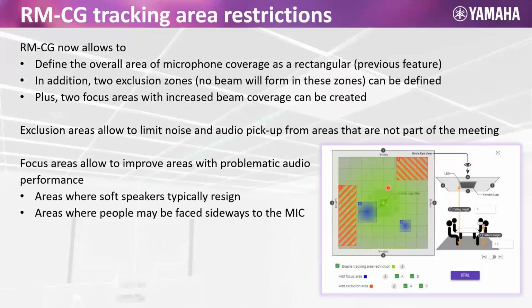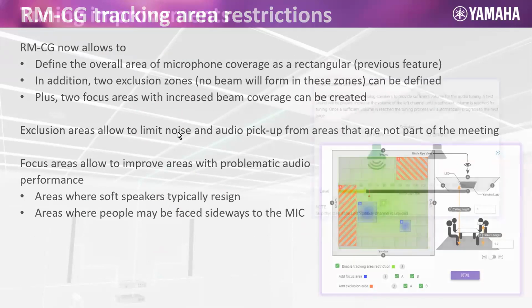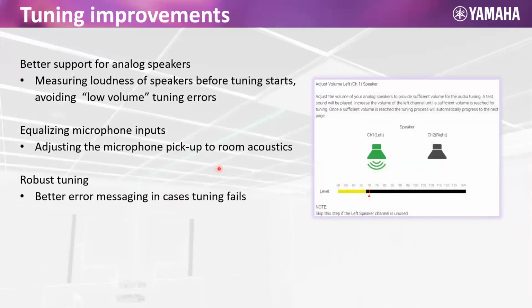Now we'll take a quick look at this in the software, but this is the new 2.0 features within the CG mic. We've always had the ability to trim or limit the footprint of the mic, but now we can add up to 2 focus areas and 2 exclusion zones. Within that footprint, again, where soft speakers may be, or people may be turned a little bit away from the mic facing the screen, or maybe you've got a noisy corridor or door, we can look at that. Very cool new features.